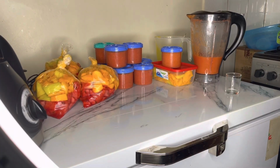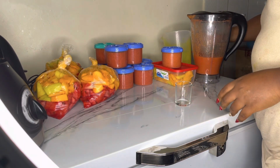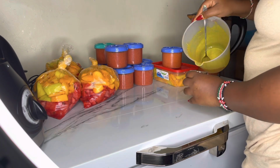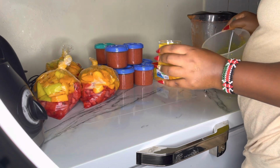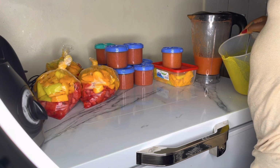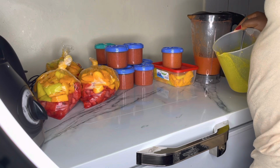So these are the fruits that I earlier showed you. Some I blended, some I decided to store for future use. This is the remainder of the shots that I was blending earlier, the turmeric and garlic, ginger and a bit of carrot and lemon. It was really, really potent, but I was really proud of it. This is my first time actually doing it, and I'm going to make it a thing.